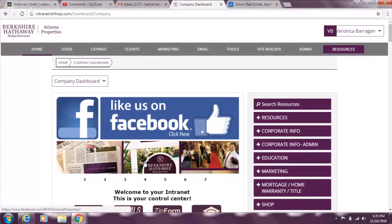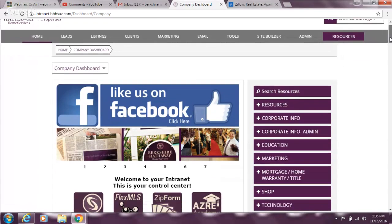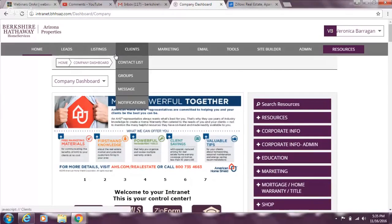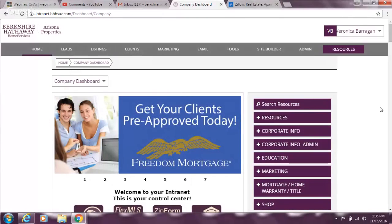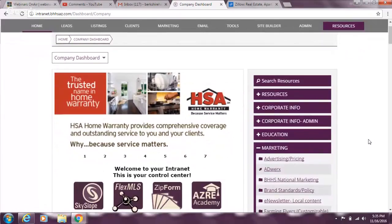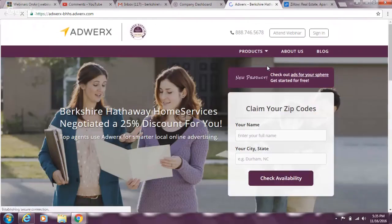Through Adwerx, of course, you can go to adwerx.com and look at the site. But the best thing for you to do, especially because you're a Berkshire agent and you get special pricing, is log into your VAC system. So this is our VAC system, internet.bhhsac.com. And you have your passwords for all of this great stuff. Then when you click on marketing right here, you actually have a link that takes you right into Adwerx. When you click on Adwerx, it takes you to the website.